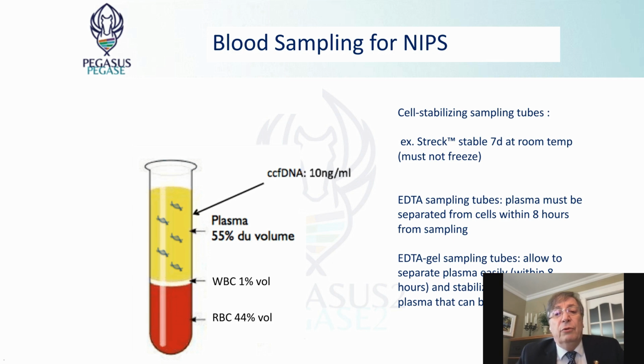So plasma, as you know, represents roughly 50% of the volume of a blood sample, the rest being white blood cells for 1% and red blood cells for 44%. Dennis Lo's discovery that there were small DNA fragments in circulation in maternal blood, about 15% of which come from the placenta and can inform about the fetus's genome, is an interesting phenomenon. However, the concentration of this circulating cell-free DNA is very low, and there are different ways to sample maternal blood to have access to this precious material.